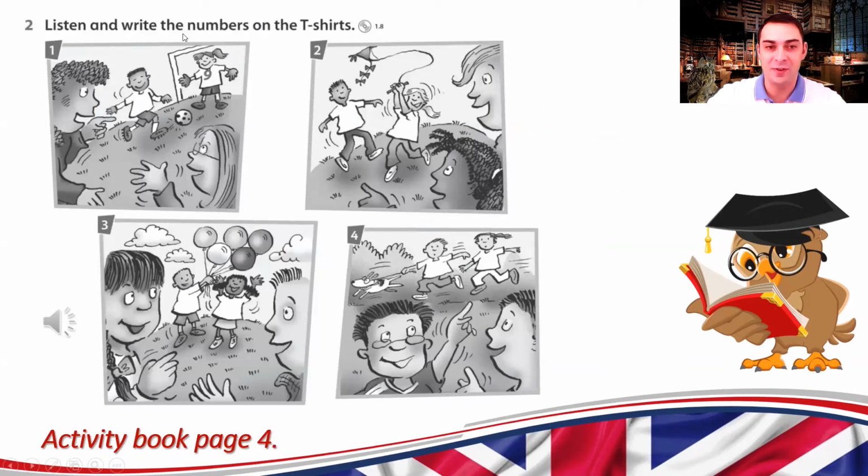Listen and write the numbers on the t-shirt. For example, that's my friend. How old is she? She's 9. So you have to write 9 on the t-shirt. Be careful. If they say she's 9, she is a girl, okay? But if they say he, he is a boy. So be careful. He for a boy, she for a girl. Let's start.